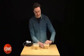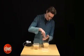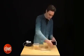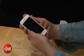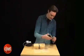Welcome back. We've left these phones in rice for over 4 days to give them every chance of drying out. So, let's see if we've managed to save either of them. Rice in the headphone socket. Get that out. Alright, let's give it a go. No response from the iPhone.